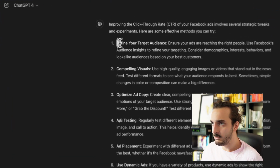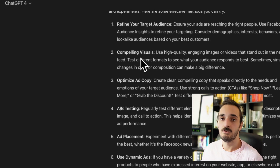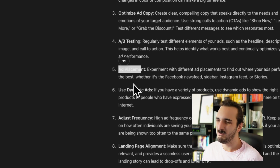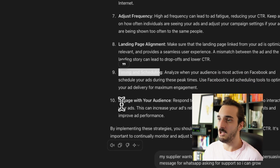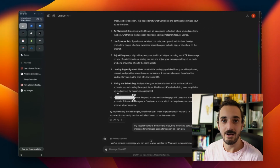It will tell you all the different points, which is refine target audience, great advice, iterate creative assets, great advice, optimize the copy, great advice, A/B testing, great advice, ad placement, great advice, well, not so much, but anyway, decent advice, dynamic ads, great advice, frequency, decent advice, landing page alignment, great advice, timing and scaling, decent advice, engage with audience, decent advice. There you go, 10 seconds effort, and you already have a game plan of things you can do to continue improving your CTR on your Facebook ads.